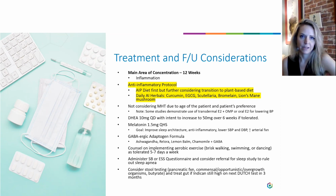As far as the treatment plan is concerned, this provider was considering an anti-inflammatory protocol to address the main theme of all the findings on the DUTCH test. So they were really trying to put together the main area of focus. And there are many options that can be tailored to an individual's needs, from dietary interventions to herbal anti-inflammatories. This provider decided to intervene with an AIP diet first, and then consider transitioning to a fully plant-based diet after the initial treatment plan and initial assessment when she comes back in 12 weeks.